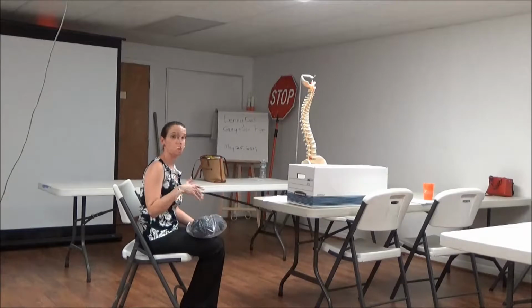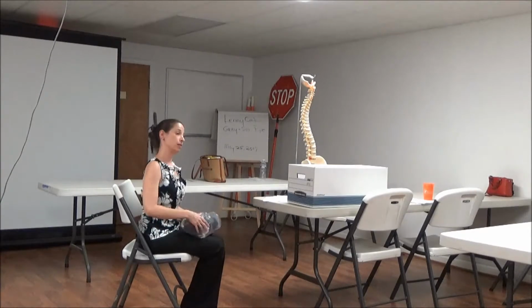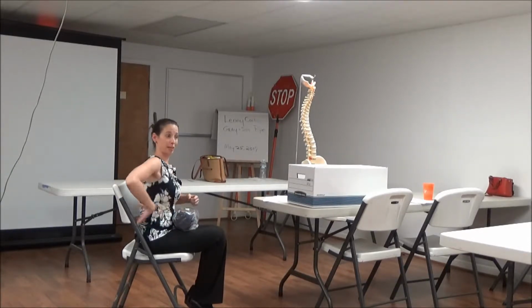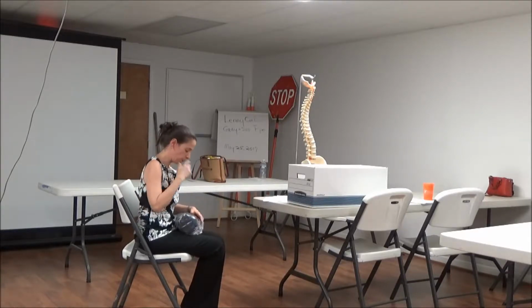Some people just use a pillow, literally a bed pillow. You can put it back there. Some people I've even seen put their pillow there and put a belt around them. It keeps the pillow in the right spot, especially if you're doing long truck drives, it can be helpful.